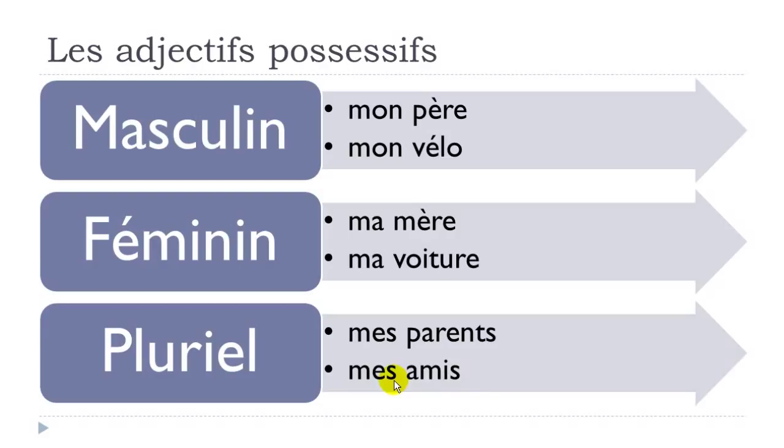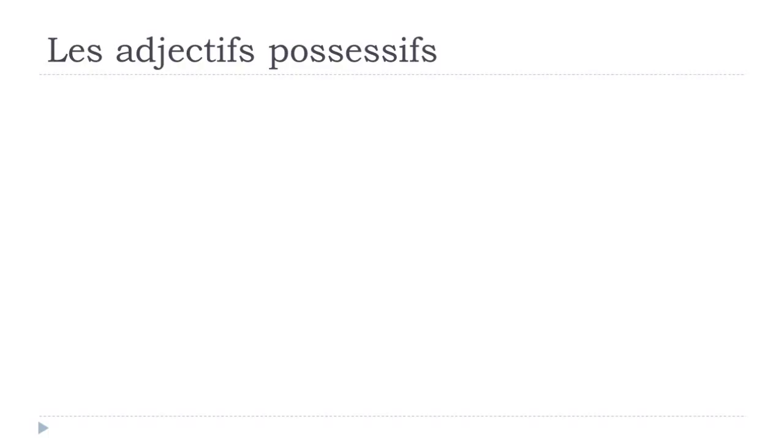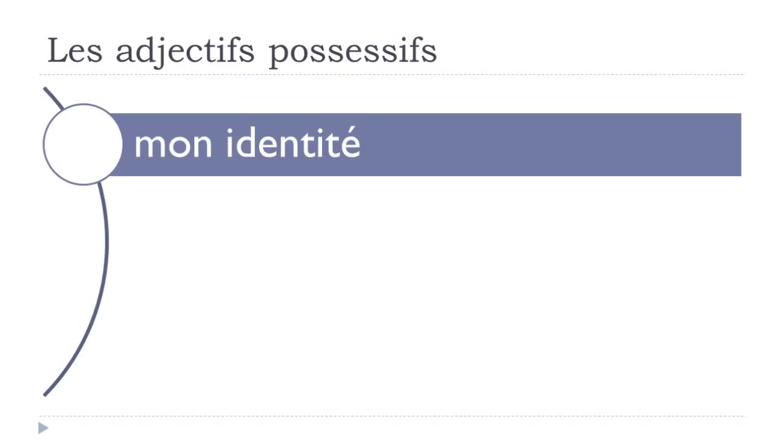All right, so I hope it's clear because, of course, as usual in French, we've got some exceptions, and the exceptions are for the feminine words like identité, for instance. Identité does mean identity. If you look carefully at this word, you can notice that it is starting with a vowel, so I in that case. For aesthetical reasons, we think that ma identité, the way that normally you should put the feminine form, doesn't sound nice. So for that reason, we put the masculine possessive adjective. So remember, with feminine words that start with a vowel like I here, identité, you will have to use les adjectifs possessifs masculins, so the masculine form.